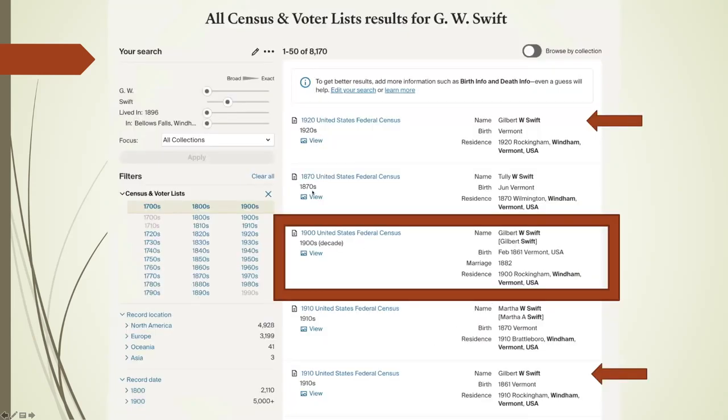And then, fortunately, this came up first. Several census records here. But what I thought would be most important was the 1900, because it was only 4 years after that photo was taken or poster was created. There are a couple other useful census records here. And so it looks likely that his name was Gilbert Swift.